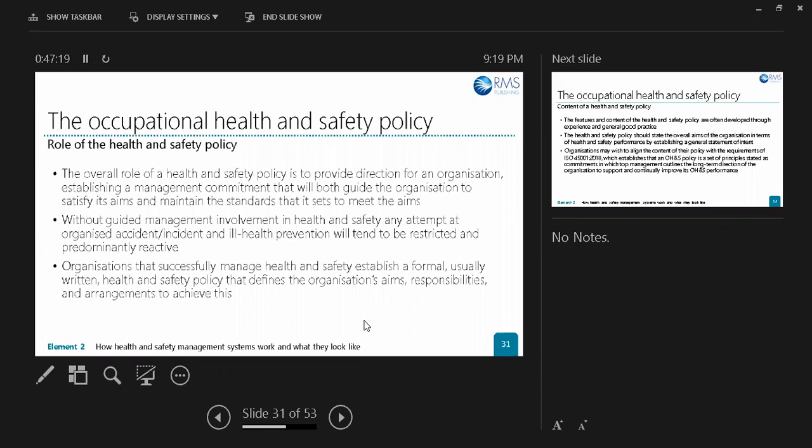The policy has 3 parts: the general statement of intent, in which we declare that we are committed to health and safety from top to the workers. Then the other part of the policy is organizing our organization, where we explain the roles and responsibilities from top management to the workers. We explain every person's roles and responsibilities. And the last section of the policy is the arrangements section.